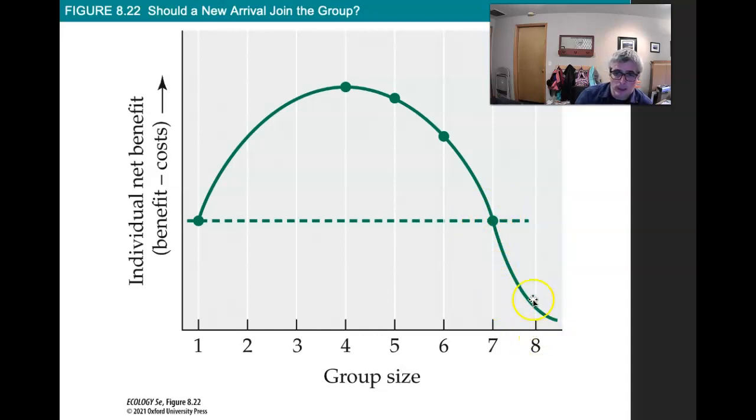When the 8th pigeon joins the flock, now we're all doing worse, but you can't kick him out. If the 8th pigeon's frank, it's hard to kick him out. And so it's hard to structure your groups around that. But you can think about it like any other cost-benefit analysis. Again, back to Goldilocks: some is good, too much is bad, not enough is also bad.